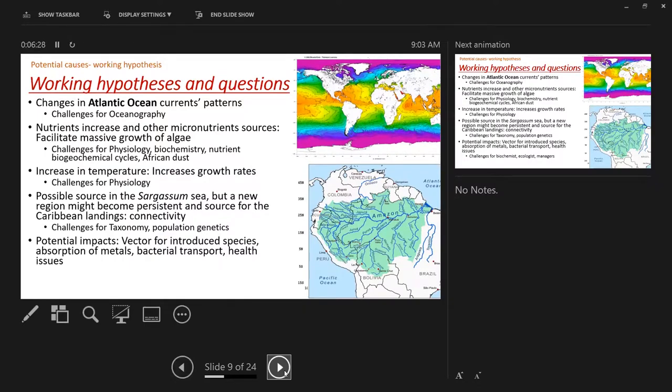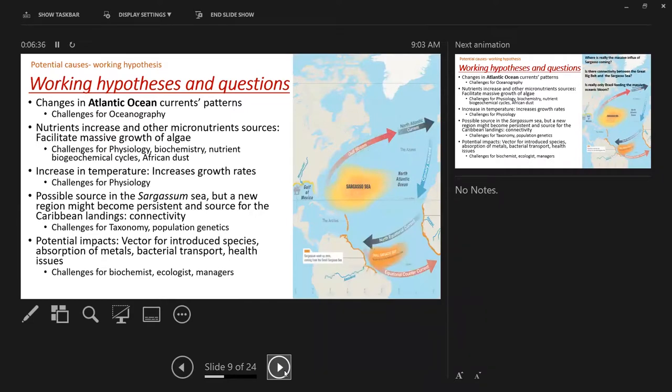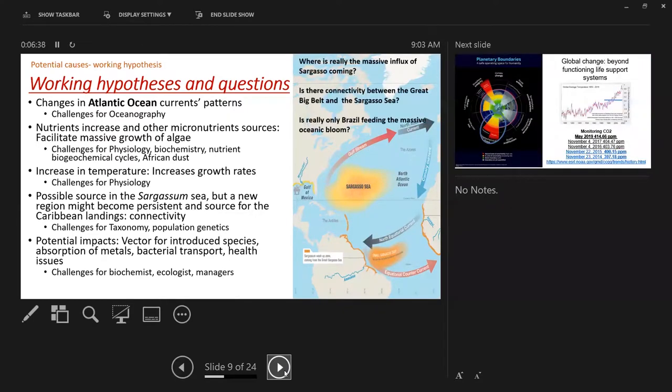What is going to be happening in the beaches? They are bringing heavy metals. The bacteria are coming and changing the accumulation of organic matter. So the amount of questions that we have is just huge, isn't it? This is the scenario that we have now, and we have more questions than solutions.